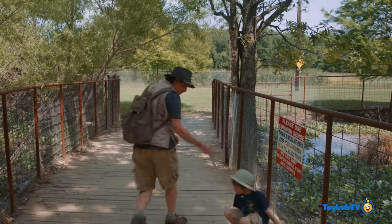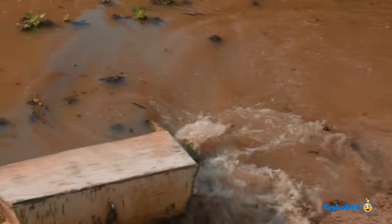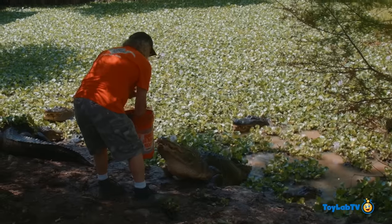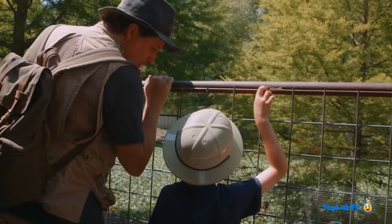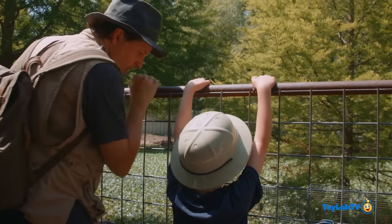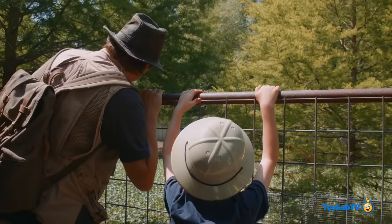Okay, let's go to feeding time. Look, he's just figuring to feed them like big steaks or something is what it looks like, huh? I notice after they get fed, they get still again. Hey, big boy. Oh, look at that one there.